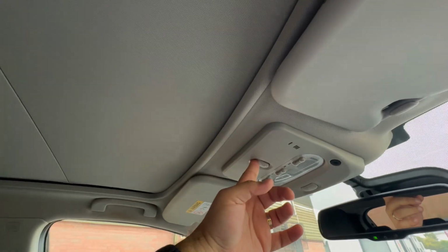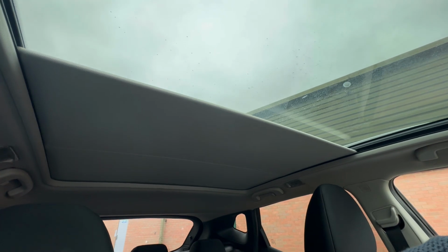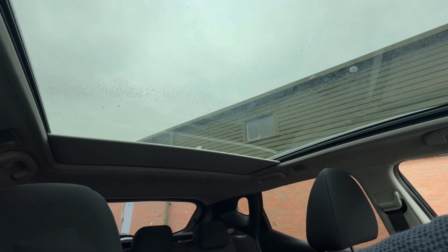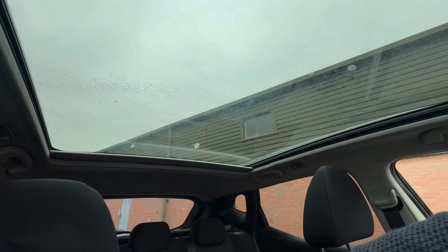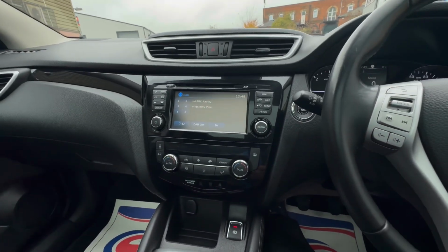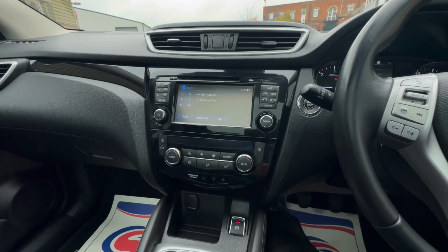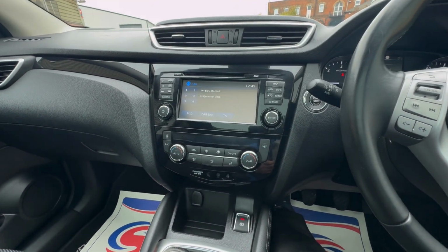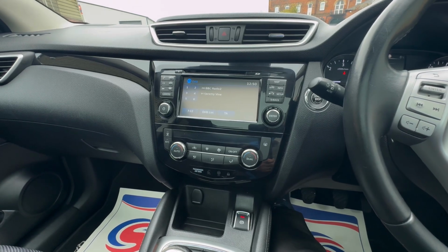And to open it, it's very, very simple, very self-explanatory. Just keep the button pressed, and it opens all up, just like that. Perfect. Right. I think that is pretty much it. There's not much else I can tell you about it.